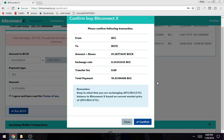All right, I got them both on my computer and on my phone right now. Confirm there. Confirm here. Let's see which one of these buys it. All right. All right, let's see. Come on. Get in there.